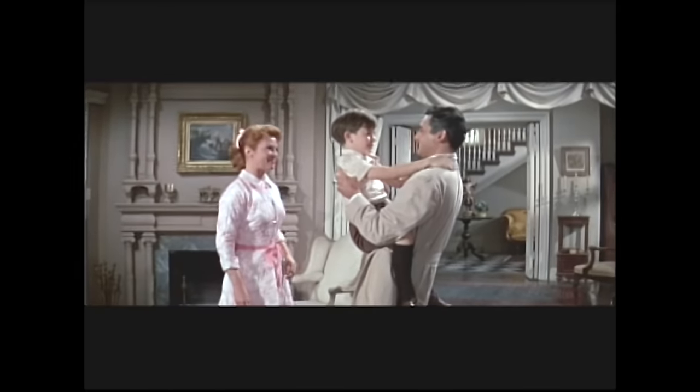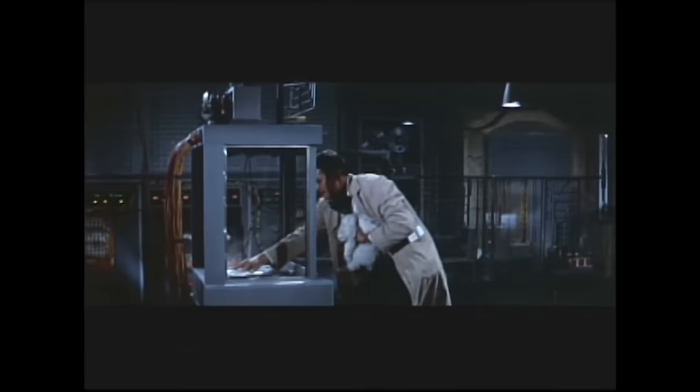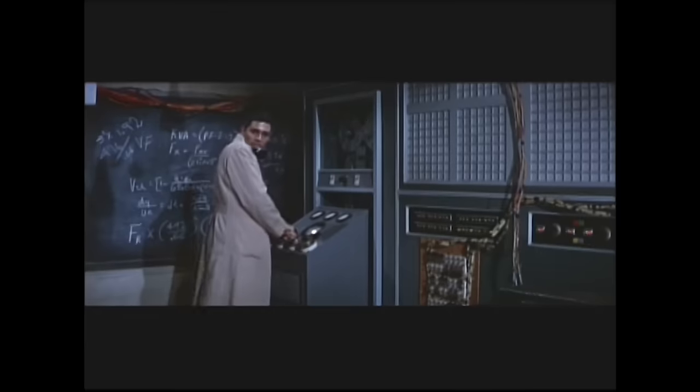Andre Delambre is the inventor of a teleportation unit. He lives a humble life with his wife and son, but he's obsessed with his work and is always in his basement trying to perfect his machine.